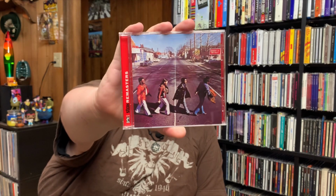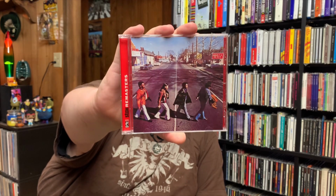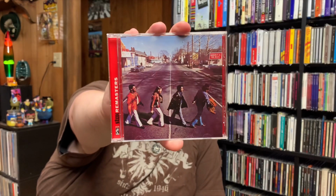Kind of their take on Abbey Road, and right across from their studios too. So crossing the road by their studios. And yeah, this came out in April of 1970 though, so right after Abbey Road, not long after. And they do cover some of Abbey Road on there.